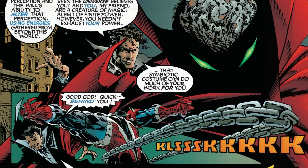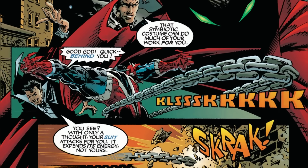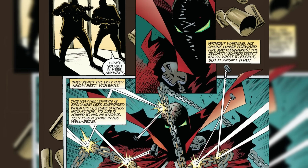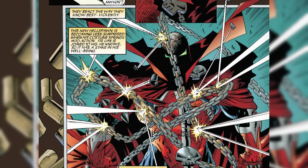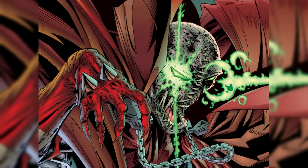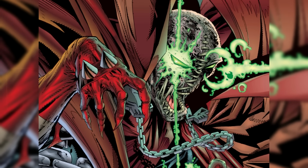I've seen many fans ask the question whether the chains and the cape are alive too. Well, I think since they're a part of the symbiote's manifestation as a suit, they are alive just as much as the being that they're a part of is. Think of them as limbs and teeth of the symbiote, if that presents a picture which is a little easier for you to digest.